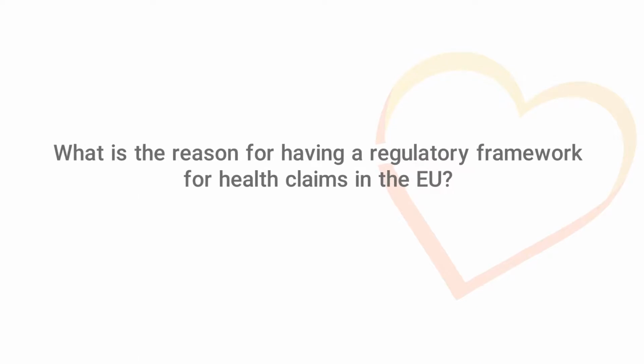Well, the main purpose, I think, is really consumer protection. The idea that we would, first of all, avoid false claims and secondly, give the consumer informed choices for their future decisions on food so that they could actually select more nutritious foods for their health.